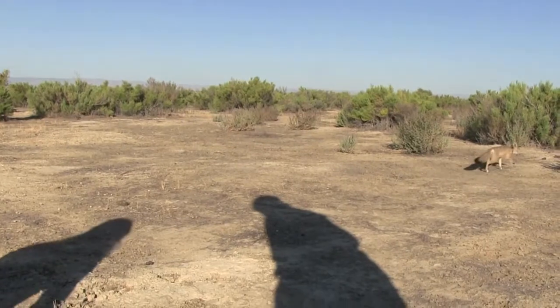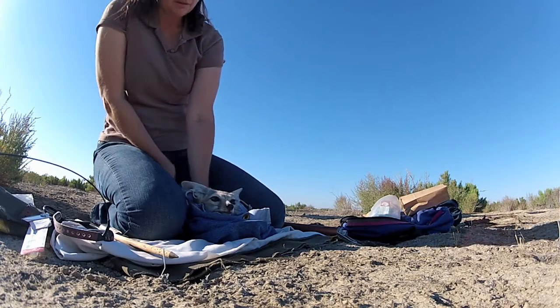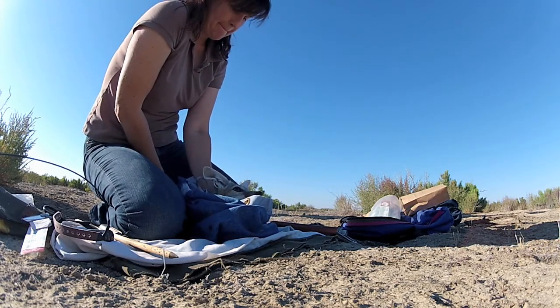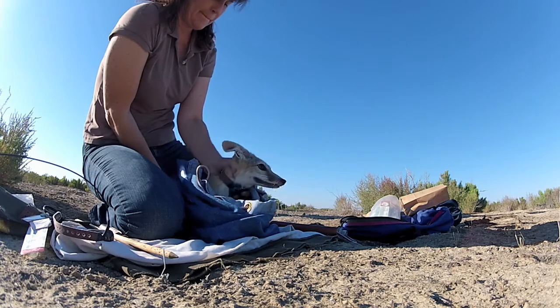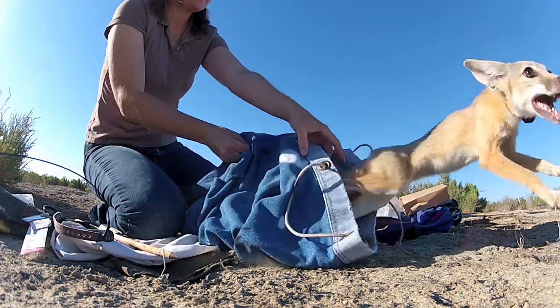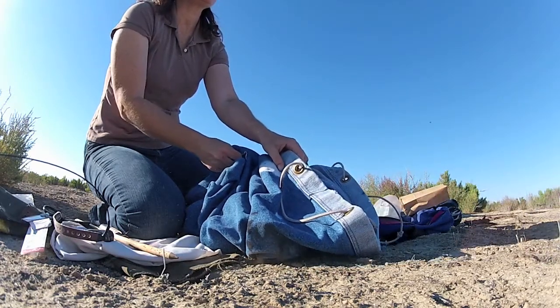Wait a second, what did I just see there? Let's take a look from another angle. Okay, my fault. I had moved back, but I left my camera there on the tripod. That's what the fox reacts to.